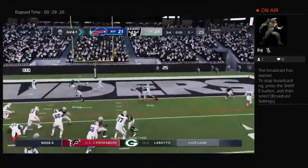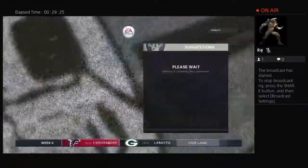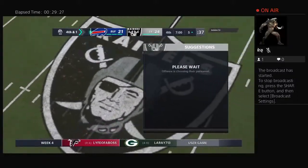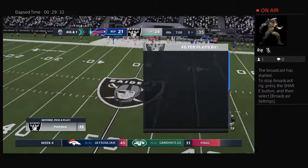Tannehill going to throw on 3rd and 1. And that one is knocked away and incomplete. Nice job defensively on what will be the final play of the 3rd quarter. Bills 21.